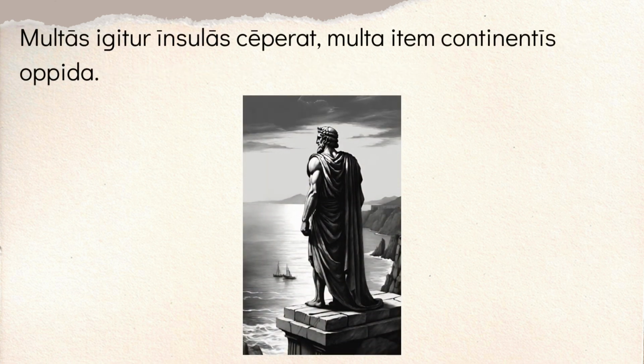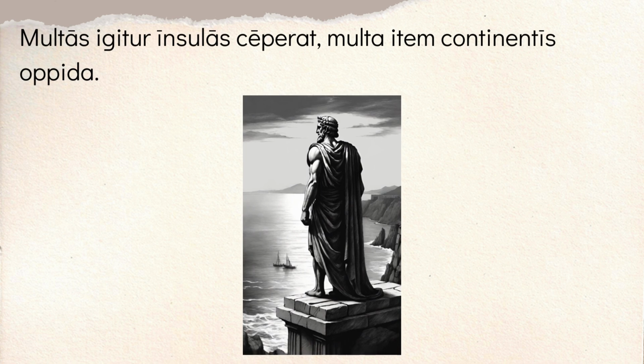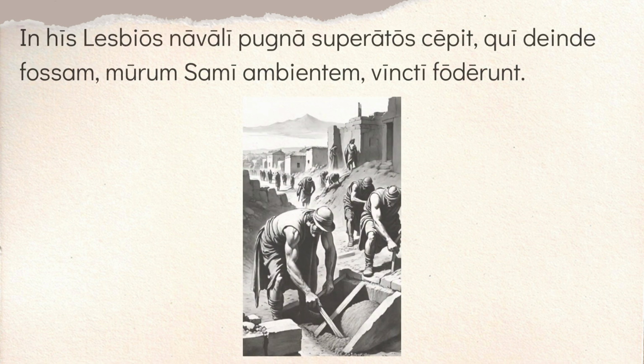Then you have multas egetor insulas ceperat, multa item continentes opida. So therefore, right, he had taken many islands, right, multas insulas. He had taken many islands and also many towns, opida, many towns on the continent, on the mainland. I guess we'd be talking about probably Ionia, I would guess, right, the Greeks in modern day Turkey. That would be my guess where he's going, just based on where Samos is. But he takes a bunch of islands, he's taking towns on the mainland, he's increasing his wealth and everything, okay? Then you have the last line.